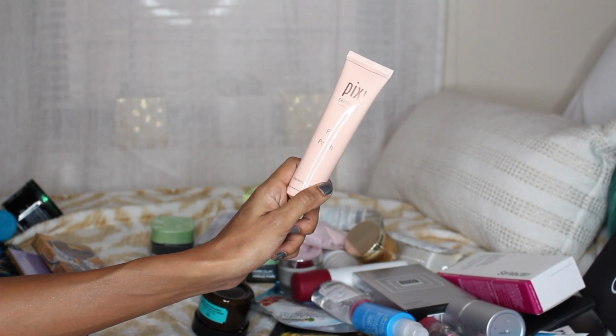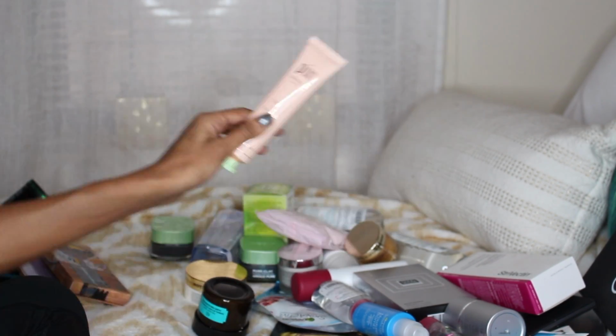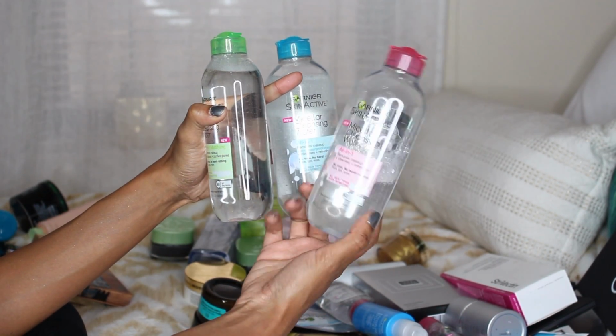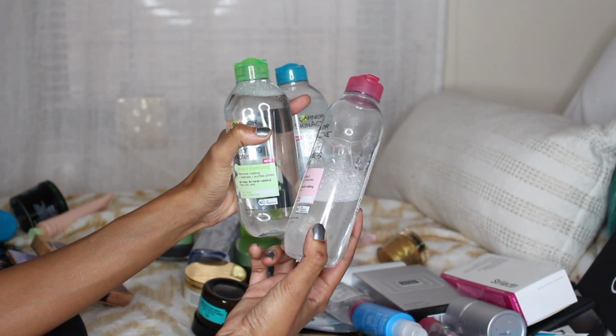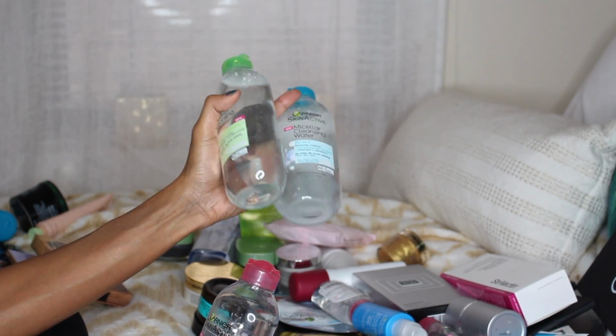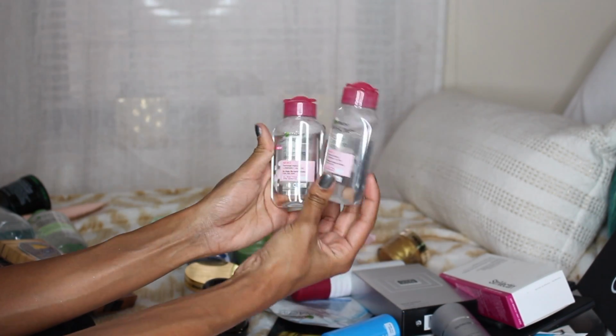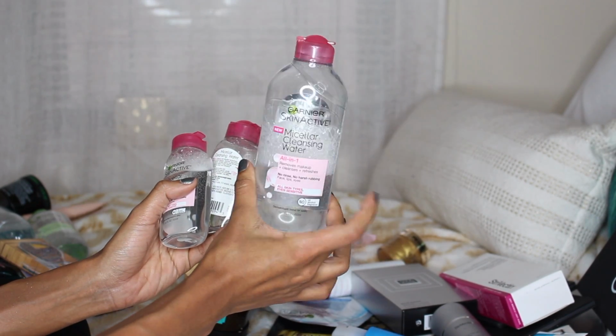Pixie Peel and Polish. I used this once and it was really great, but I feel like it'll be best for dry skin. Then I have all three of these, the original, the waterproof, and the sensitive skin one. I'm going to just keep this one because it's almost done, and then I also believe I have 2 backups of these, so 2 travel size, which will come in handy when I travel next month. These are bomb, by the way, to remove your makeup from Garnier.